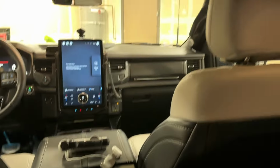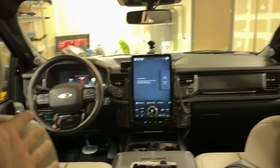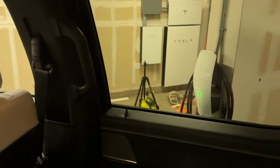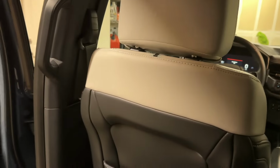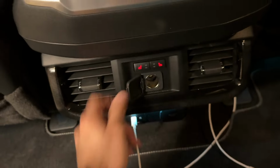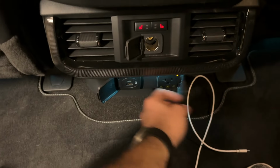But yeah, back here again. This looks 100% like an ICE F-150. Aside from the screen, there's really no telling this isn't an electric vehicle, which I like. And it is fully panoramic. Again, I already covered all this stuff, but I don't know, I'm back here. Maybe you're a new viewer.